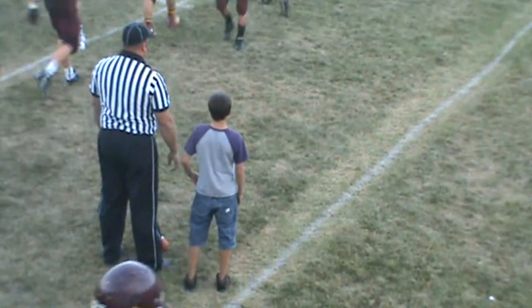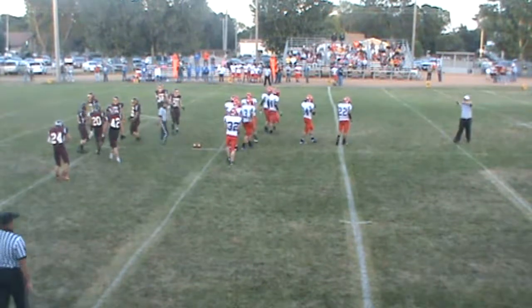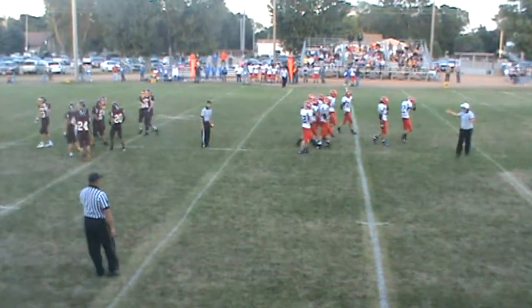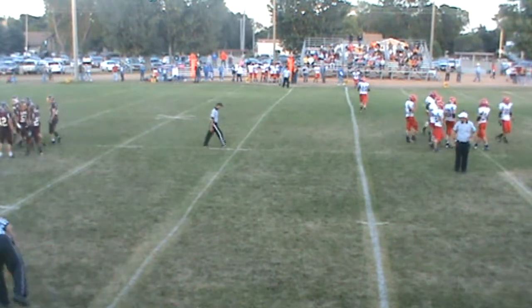Lions set up to run the two-point conversion out of the spread offense. They never really do any kicking. They've got the spread. Freeze looks to go right in the middle. And coverage. Blocked away by Stahl. Back to receive the kick.